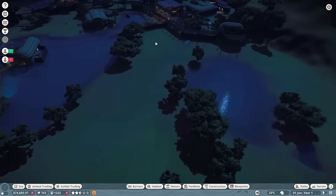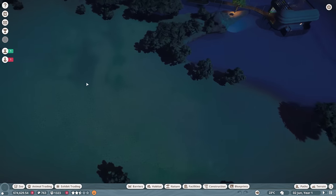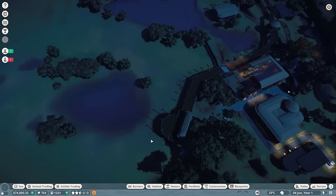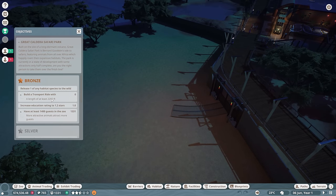So if we do add some stuff over here, we could of course have it go right here and then maybe wiggle around a bit and then boom, connect up right there. Then we can kind of build around that, I suppose. You know, we might as well do that right now and get that one bronze objective done, you guys.